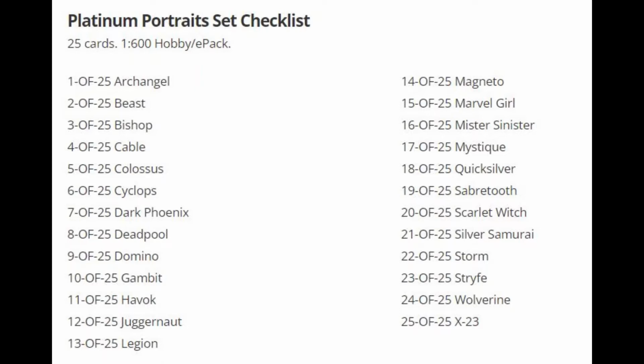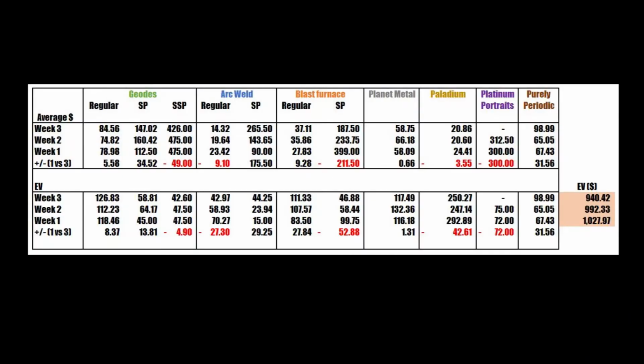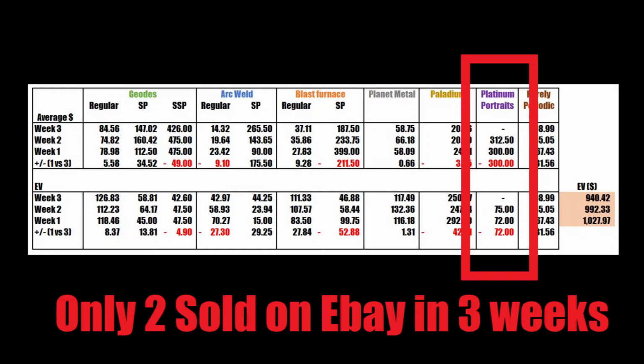I believe I did a couple of videos where I did a sales watch of all the X-Men Metal cards for the first 3 weeks since the release, and there was just a handful of Platinum Portraits that were actually sold or listed on eBay in the first couple of weeks. That shows how difficult it is to pull these Platinum Portraits. But of course, subsequently when ePack released X-Men Metal, we started to see a lot more of these Platinum Portraits coming up, then being redeemed and going back into the market. And that's where you see a lot more copies today selling on eBay, Facebook, and also Instagram.